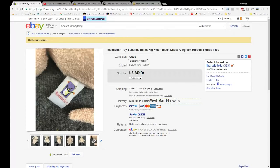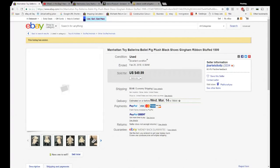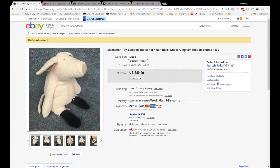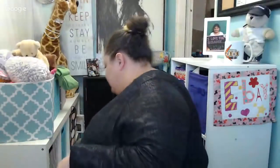And there was another Manhattan Toy at the thrift store that I didn't buy because I could see that it had mold damage. Like, I guess it had gotten wet. So I don't bother with anything that has mold damage. But I have sold this before, this little ballerina pig. Really cute. Okay. We got 10 minutes.